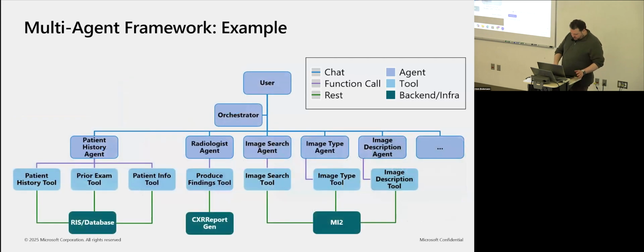And so we have a demo version of it, more like a proof of concept. This is the architecture. You can see we have some of these agents that are connected to a RIS or a database type of application. All the data is fake, so it doesn't really matter. But we have a radiologist agent that produces an initial list of findings, and then we can compare the radiologist findings to findings from various other agents. So like the image search tool, we can see what types of pathologies similar images had. The image description agent is essentially a zero-shot classifier based on MetaImage Insight.